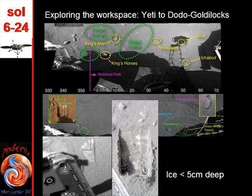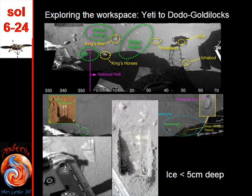The second picture, as you go down, just shows where some of our first trenches were, and I'll talk more about those. So there's the Dodo Goldilocks trench on the left of the image, and there's a Snow White on the right. And at the bottom, we see some of our first images coming back from Mars. On the left there, we see the touch test from the robotic arm, and this looks rather like a footprint, so it was named Yeti by us. And then on the right, you can see an animation made of images taken on successive days. And this is the Dodo Goldilocks trench.